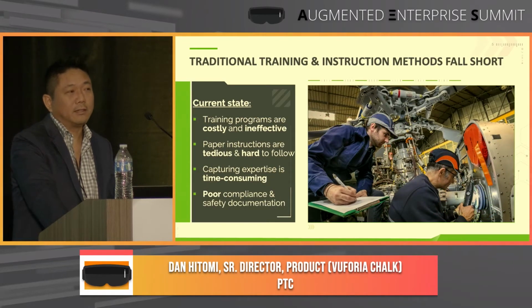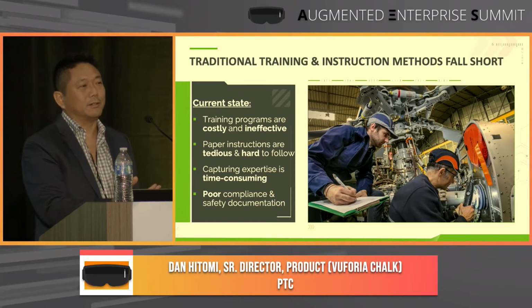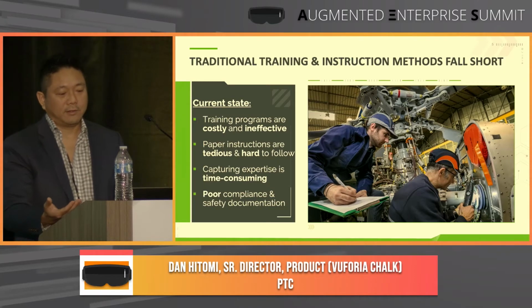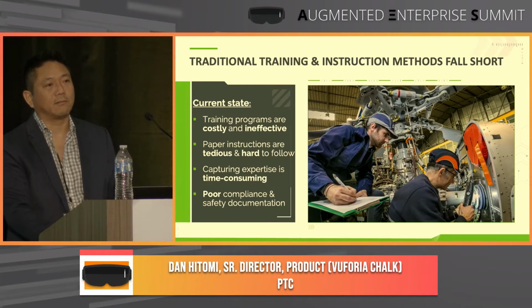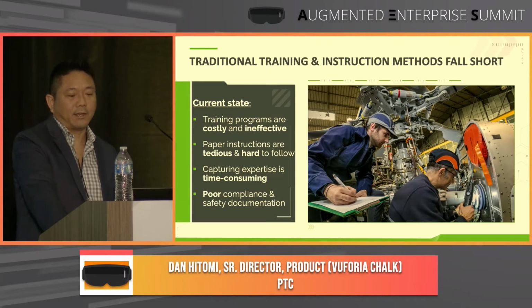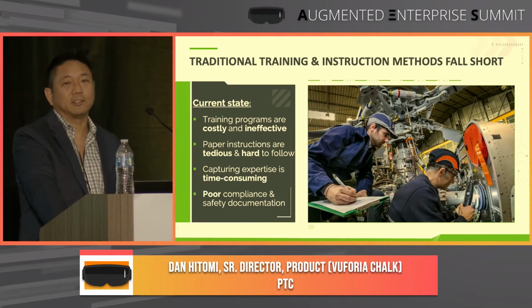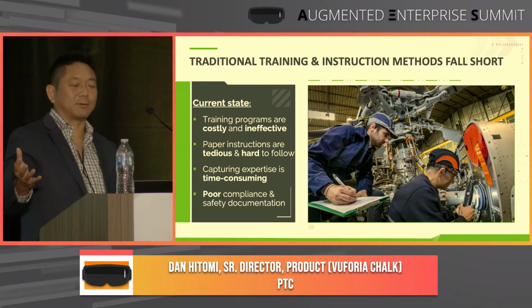Let's talk about training. I think we heard a little bit also from that previous session that before you do, you must know how. So we're hearing this and seeing this firsthand from our customers as well. We see that there's costly and ineffective training programs. We see outdated paper-based instructions. So I think we can all see this, right? We can see this firsthand.